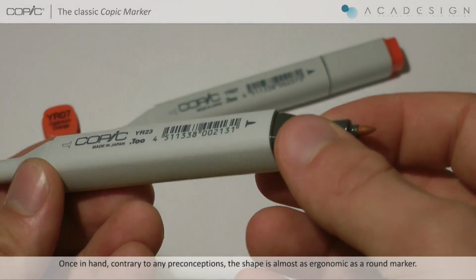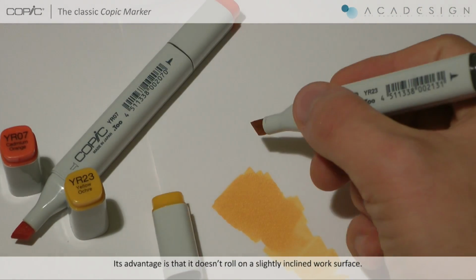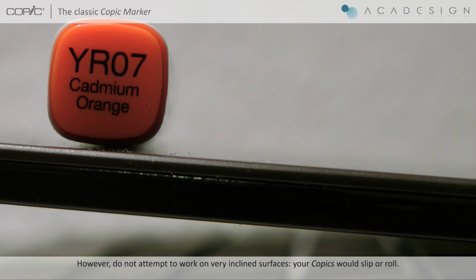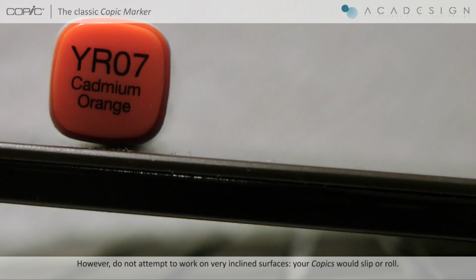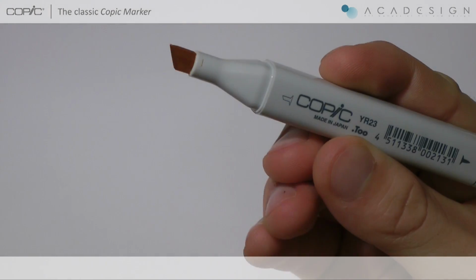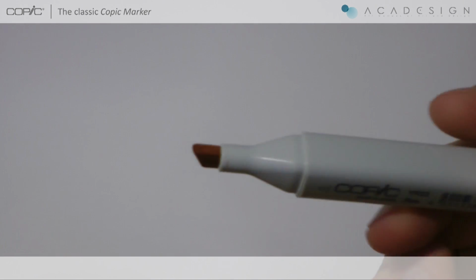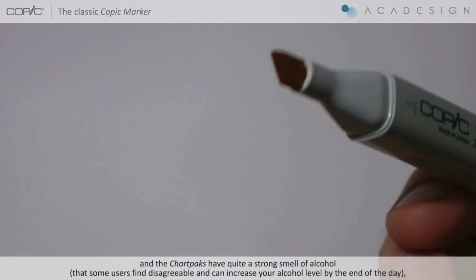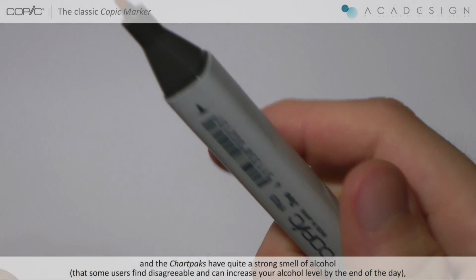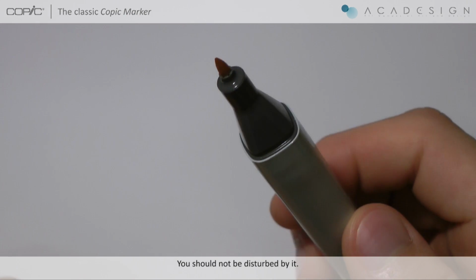In hand, contrary to any preconceptions, the shape is almost as ergonomic as a round marker. Its advantage is that it doesn't roll on a slightly inclined work surface. However, do not attempt to work on very inclined surfaces, your Copics will slip or roll. The smell of their solvent is quite pleasant, while the Letraset markers have a slight smell of disinfectant, and the Chartpak markers have quite a strong smell of alcohol that some users find disagreeable and can increase your alcohol level by the end of the day. The smell of a Copic is soft, hardly stronger than Letraset's. You should not be disturbed by it.